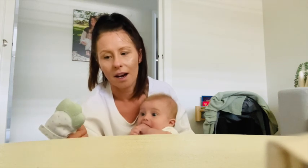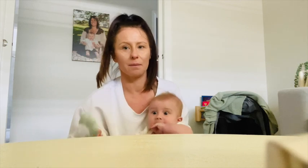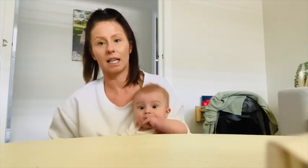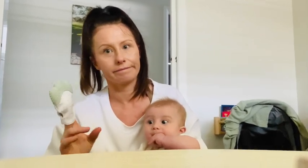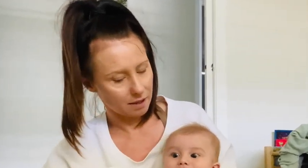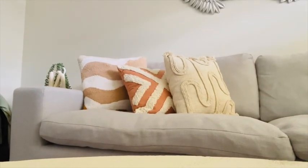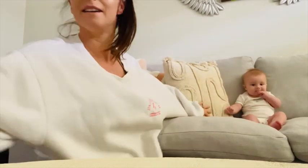So I washed it up yesterday and I'm going to put it on him and see, because as you can see, he's really got his hands constantly in his mouth, so you might like this. Are you gonna give this a try? Let's move this over here and sit you up here on the lounge. You're in the big lounge.